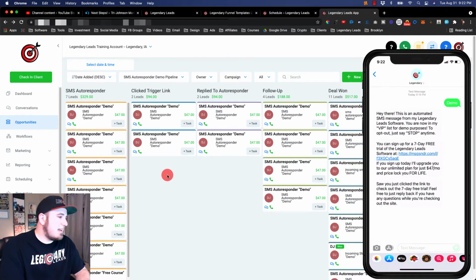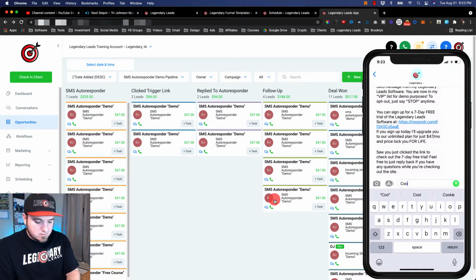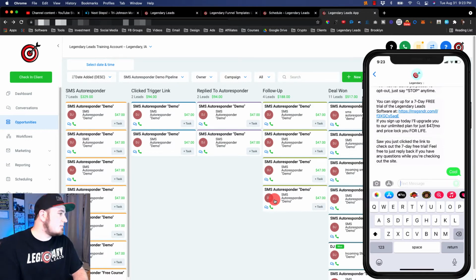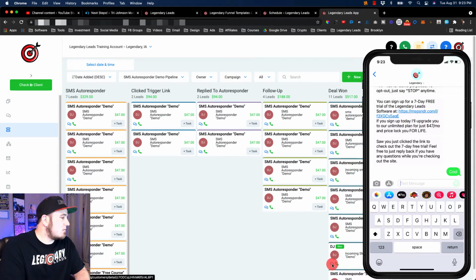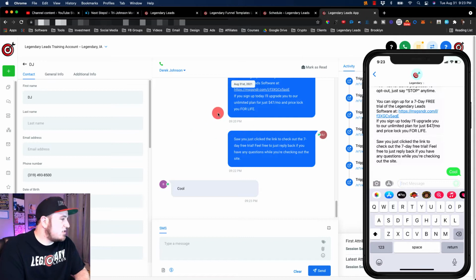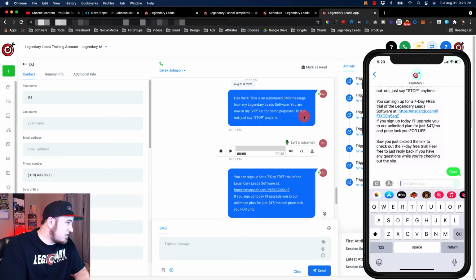So now you can see that 3rd message came in. So we know that's good to go. And I'll just reply back so you guys can see what this looks like. So I'm going to open up a contact here. This is the conversations tab, so you can see those previous messages we just did. There's that first text message there. Here's the voicemail drop. I can play that back.